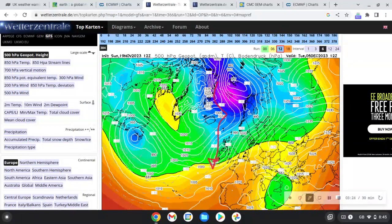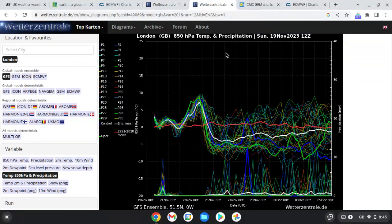So that is very interesting from the GFS 12Z. We'll have to see what the models say tomorrow, see if they are agreeing. But just so you know, a lot of models are disagreeing. They're not going for much cold at all, really. But as you can see, the GFS is really going for this now.